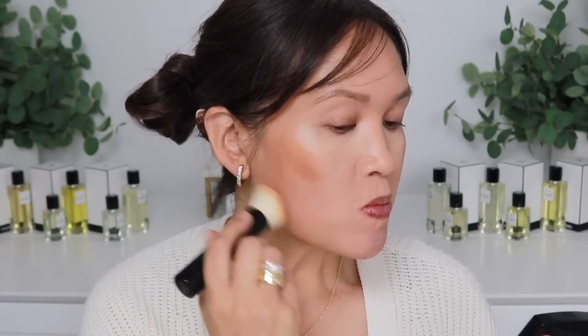Right along the jawline. Of course, you can use this as a bronzer as if the sun hit, but I use it more as a, what is the word I'm looking for? Dimension. Not contour, but dimension on the other side. Let me just show you up close what that bronzer looks like.